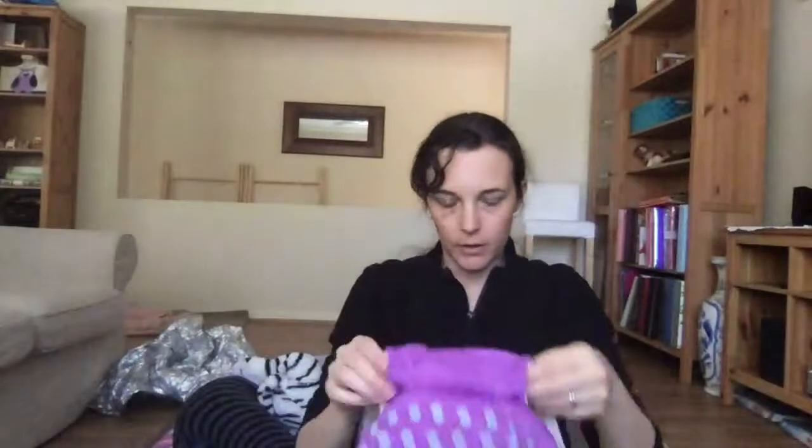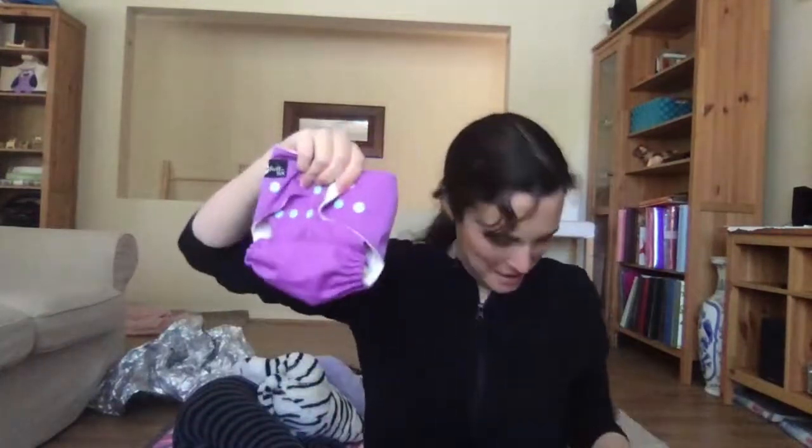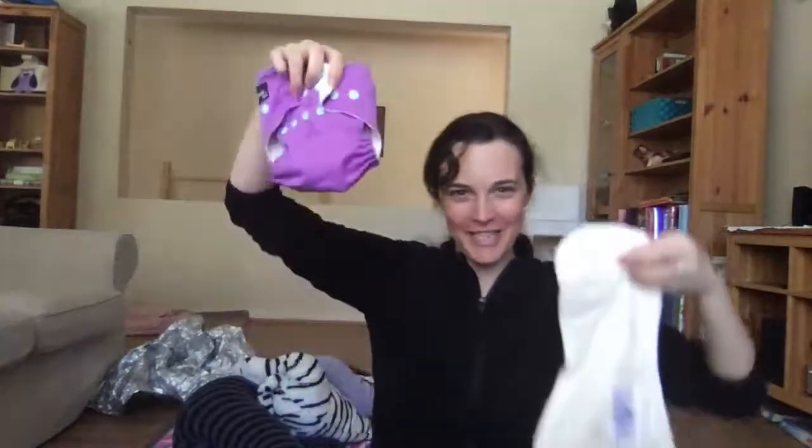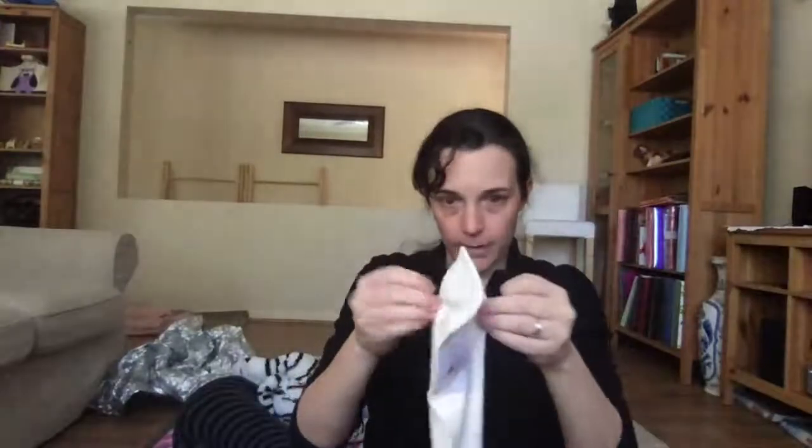These are so soft, that's why it looks like that. Okay, that looks better. Looks like a dirty pair of undies hanging upside down. Then 2 inserts per one of these will save you some money, because this will dry really quickly compared to the inserts, because there's 6 layers or something of bamboo in these. Does that make sense?